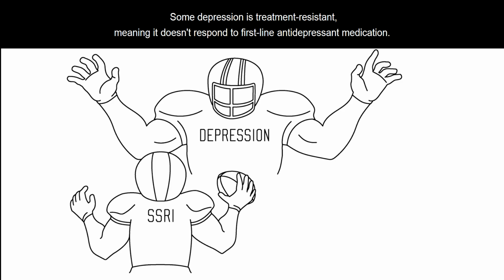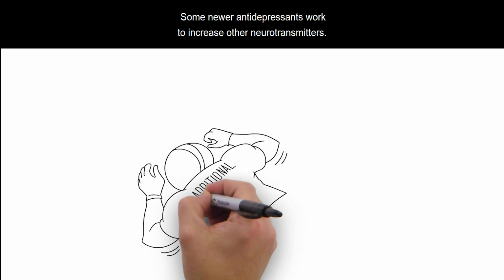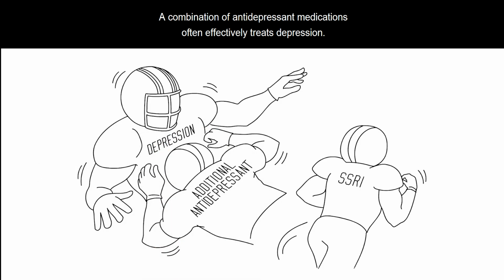Some depression is treatment-resistant, meaning it doesn't respond to first-line antidepressant medication. Psychiatrists may choose to prescribe another antidepressant in addition to an SSRI or an SNRI. Some newer antidepressants work to increase other neurotransmitters. A combination of these antidepressant medications often effectively treats depression.